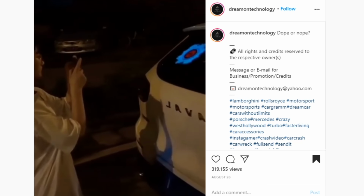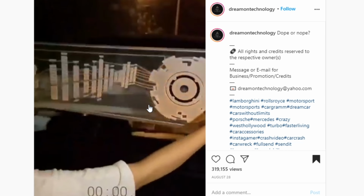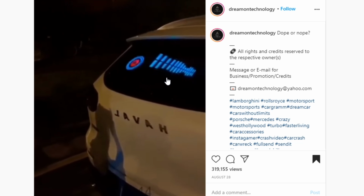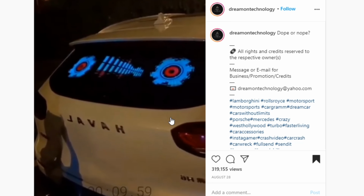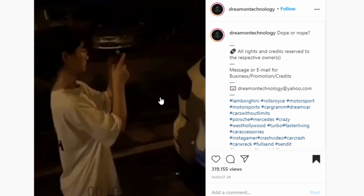Yeah, it's going to be a fat nope for me, buddy. Big old capital N-O-P-E. Maybe it's because I'm not a bass head or someone that's really into sound systems in cars. But I don't think law enforcement would like this too much either. Just based on the colors that it's projecting, maybe if it was yellow and purple. But based on the blue and red, at least here in America, I don't think they'd like that too much. That seems like a little bit of impersonating a police officer. At least they could probably get you for that at the very least.